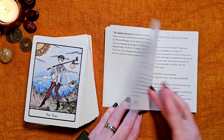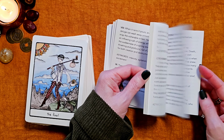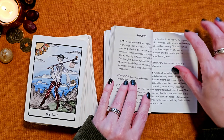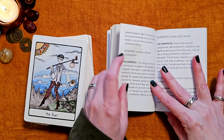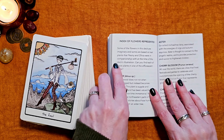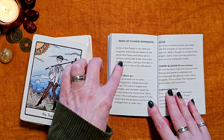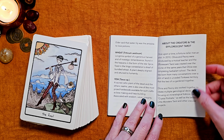So we've got the wands and the rest of the suits here, and then you have, again, information about the major arcana, and it's fairly simple. And then in the back, this might be one of my favorite things. In the back, there is an index of the flowers represented in the deck. And I just thought that was really cool. And then you have information about the creators and the Efflorescent Tarot.